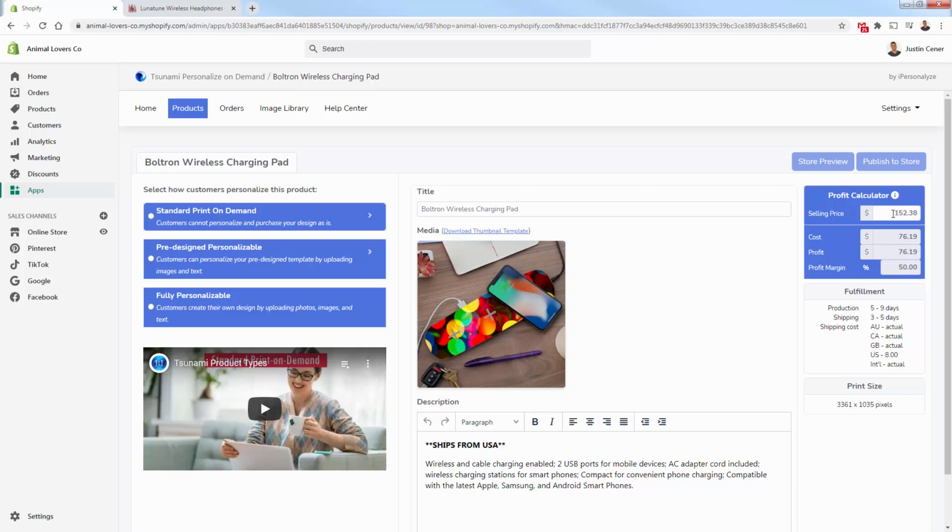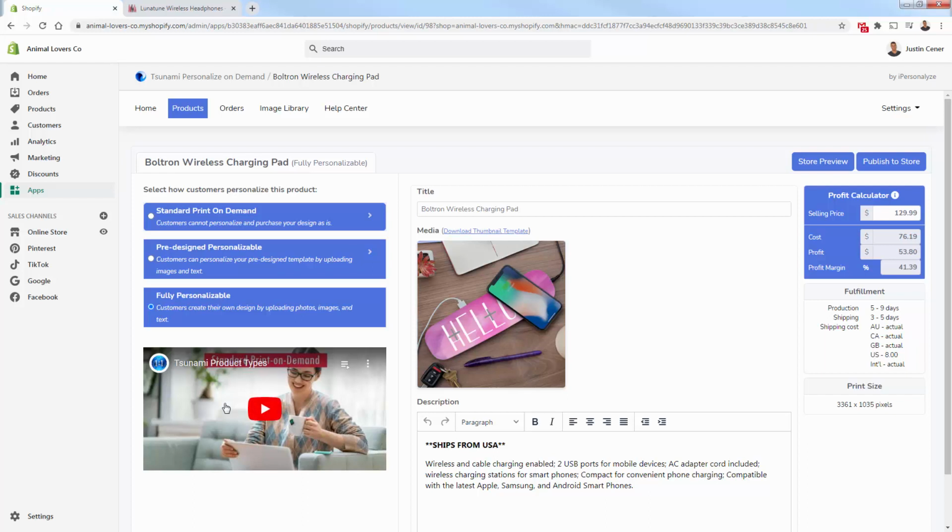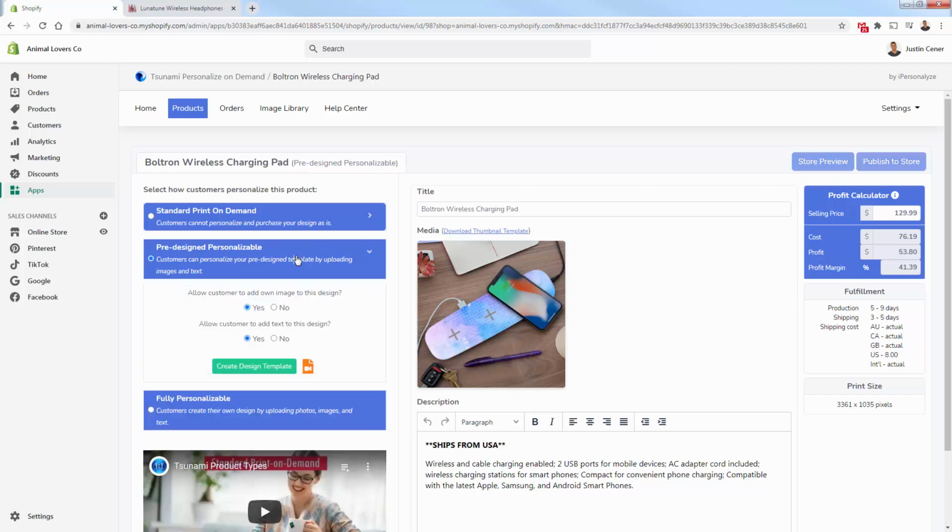They recommend selling at $152. A little bit high. You can go on $129.99. Again, this could be fully standard print-on-demand, pre-design, or fully personalizable. You see all the different options. And note over here, regardless of which type that we choose, doesn't change the cost.